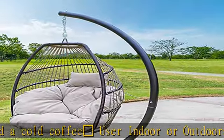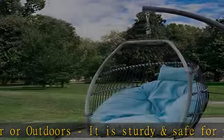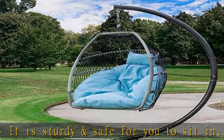About this item: ideal for deck, balcony and more. This unique swinging chair is the perfect addition to any space outside, like a backyard patio.